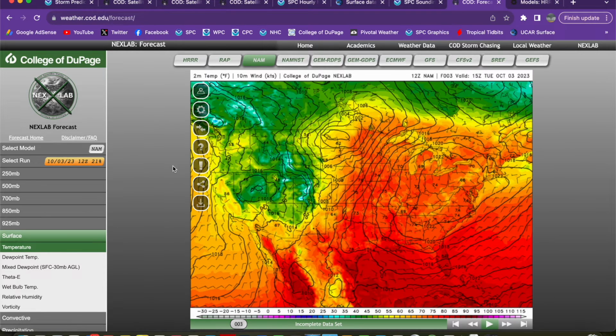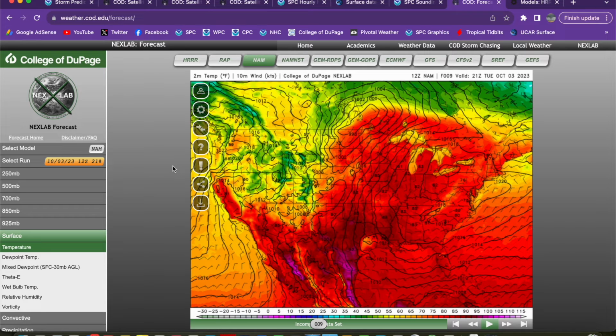So let's see how things progress here. And you see we do get somewhat weak secondary surface low development here across eastern Colorado, western Kansas. Our main surface low by 21Z, 4 p.m. Central Time, is up into southern Canada, but the secondary weak surface low develops here across the Kansas-Colorado border region. That should allow for some strengthening of those winds, perhaps a little bit of backing of those low-level winds as they start to feed into that surface low there across southwest Kansas. So that could be another area to pinpoint for robust storm development.